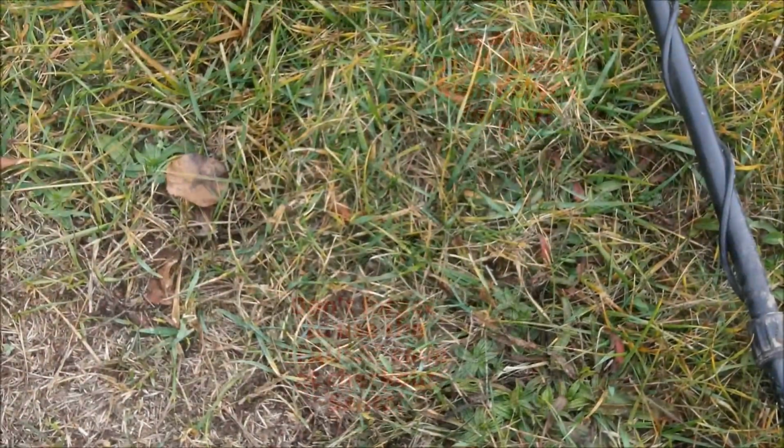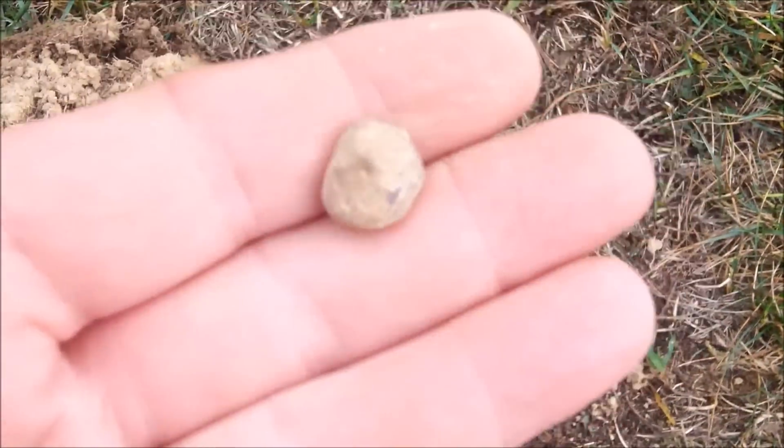My first signal got a nice 13. It was 6 inches down, and I got what looks to be a fired pistol ball.